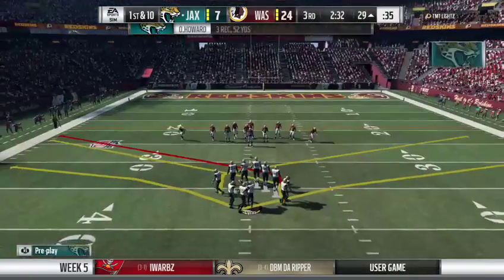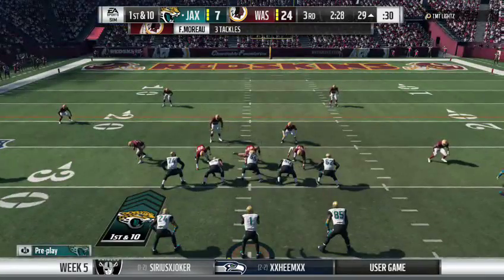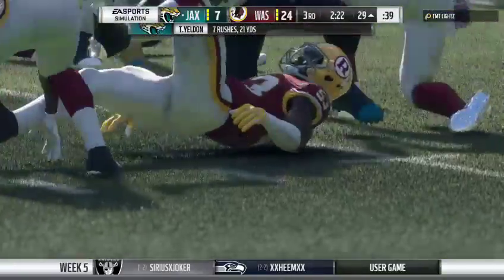As far as tight ends go, this guy's not a speed burner. He's much more of an inline blocking type of a tight end. But how about this last play? Made a nice catch and picked up the first down. That's what impresses me about him. When he's called upon, usually gets it done.